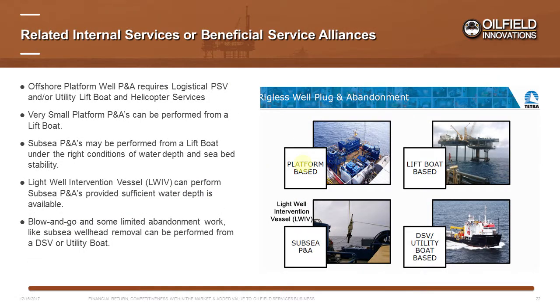To the right is another Tetra slide showing offshore logistics, whereby offshore surface and subsea installations are generally designed for access and well intervention. Logistics for offshore platforms require platform supply vessels, or PSVs, and dive support vessels, or DSVs, utility boats, and helicopter services. Very small platforms can require an adjacent lift boat. Subsea wells can also be abandoned from an adjacent lift boat using a crane in suitable water depths and seabed stability conditions. Light well intervention vessels can perform subsea P&A in deeper water.